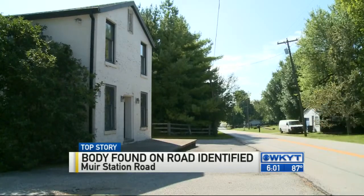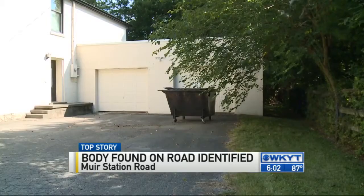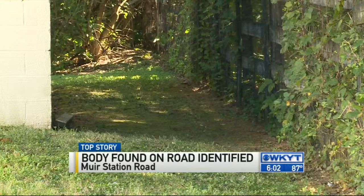Police are unsure how long Hamilton's body had been outside of the building. Dr. Kidder says the last time anyone from his clinic was here was on Friday afternoon. I feel bad it happened. Hope they find out more about it. Anyone with information, or if you have seen or heard something that you think might be suspicious out in this area, you're asked to give Lexington Police a call. In Lexington, Hillary Thornton, WKYT.